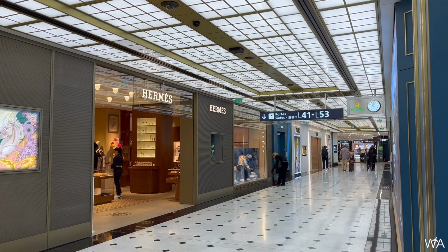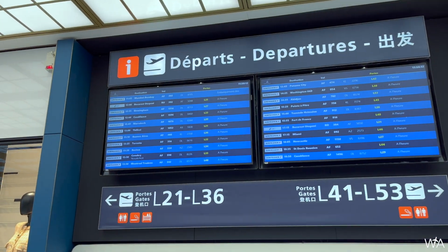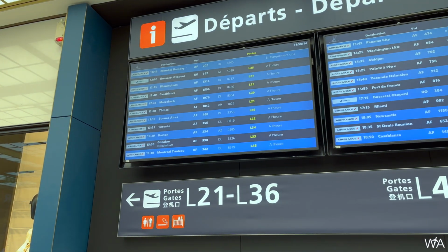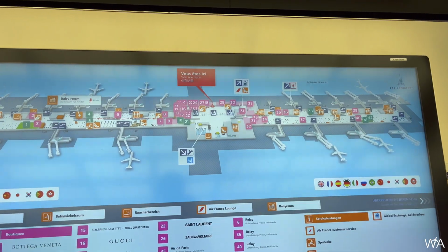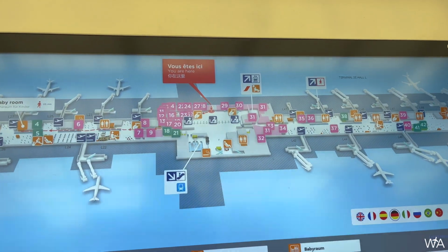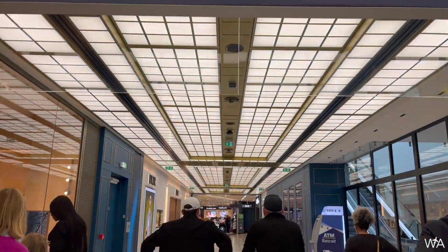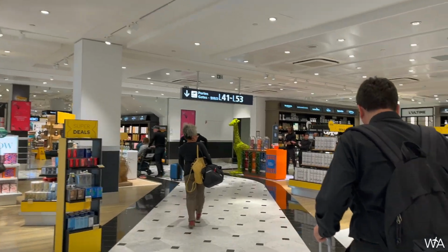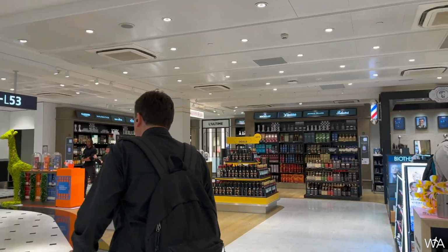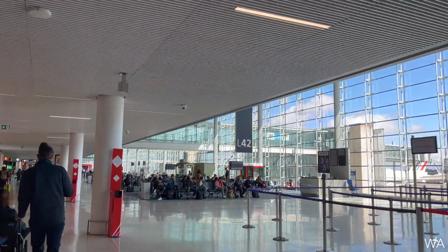This entrance to Hall L feels very luxurious, with lots of premium shops and unique decor for an airport terminal. There's an information screen and a departures board here, with gates down either side of this corridor. Heading down towards my gate, we have duty-free shopping before entering the most impressive part of the terminal, with super high ceilings and stunning floor-to-ceiling windows.